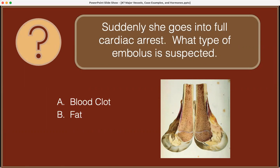So unfortunately, she went into a massive cardiac arrest as they were tapping in the metal shaft. And it's suspected that she'd had a massive pulmonary embolus. So what type of embolus? Was it a blood clot or fat? And this is showing you what the inside of a bone looks like. Notice that it has all these sinusoids. So these open areas where blood and any other foreign material can get directly into the bloodstream. So she had a pulmonary embolus. It was either fat from the bone marrow, or it was actually bone cement that got into her systemic circulation.